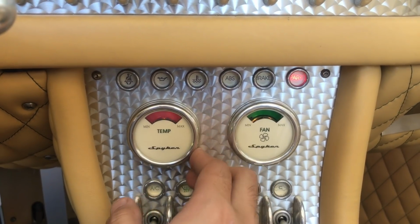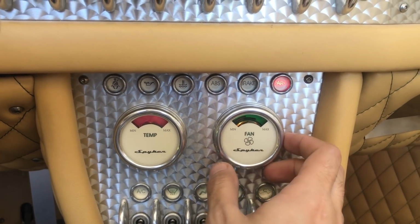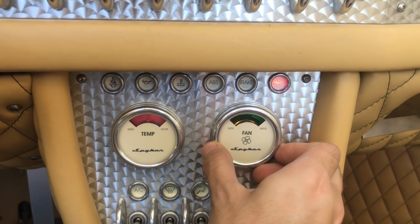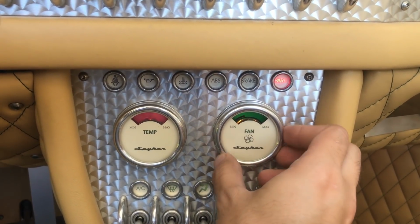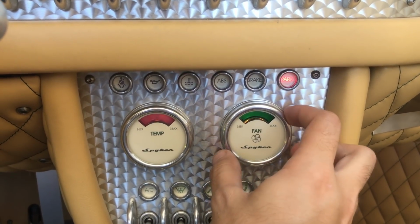The fan speed is the same deal. You turn it from min to max, and as you turn it toward max, more and more lines appear inside the dial, giving it more and more fan speed. I've never seen it like this before, and it is so weird and so Spyker.